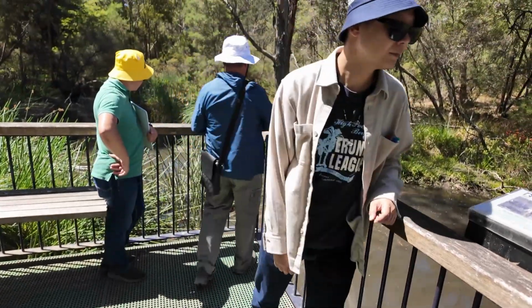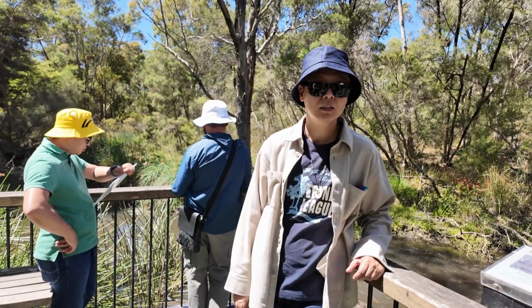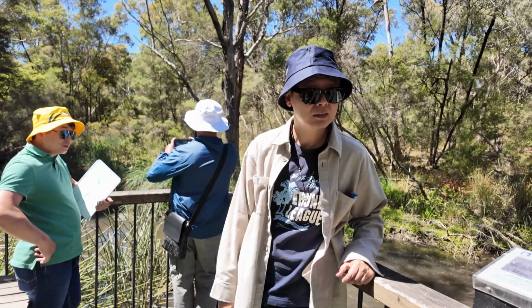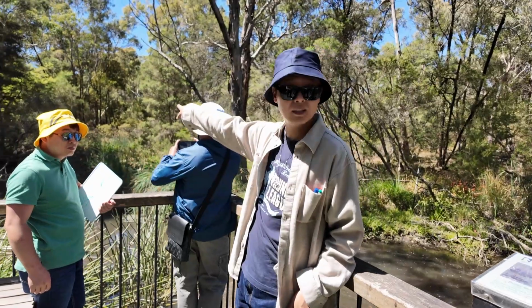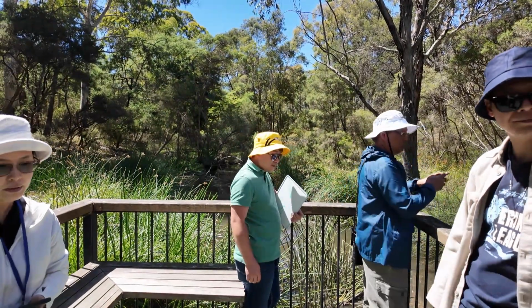But in this bed there is no flood treatment function. A little bit in the creek, on the flat area of the creek.